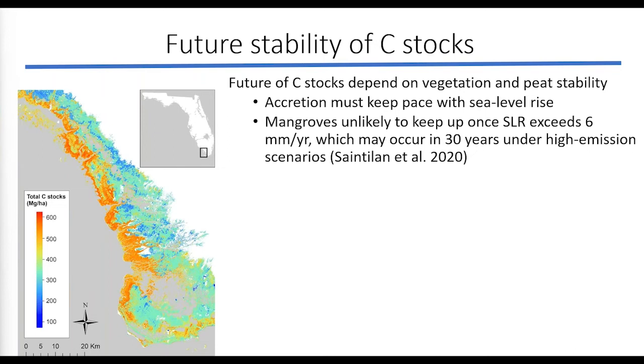In many cases, the mangroves are keeping up right now, but as the rate of sea level rise increases, models are forecasting that once sea level rise starts to exceed 6 millimeters per year, which may occur in 30 years under high emission scenarios, then these mangroves are no longer going to be able to keep up, and they're at risk of drowning and being converted into some sort of aquatic habitat or tidal flats.